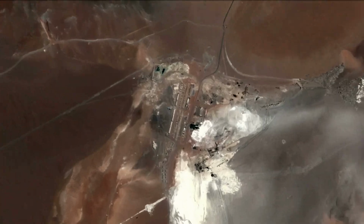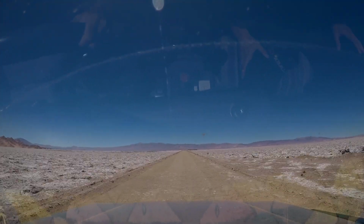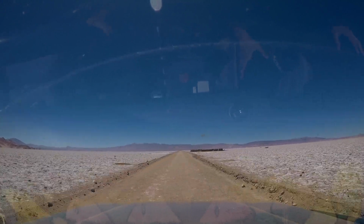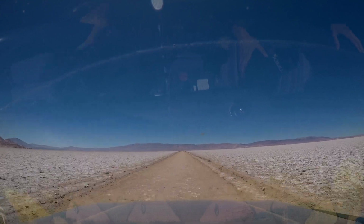remote abandoned mine called Mina La Casualidad. And when I say remote, I mean it. This mine is 363 miles from the nearest rail gas station, so we're really out here.